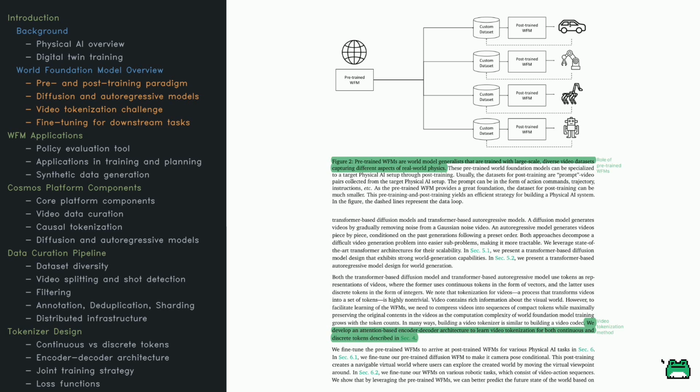One big challenge is how to tokenize video data. Videos are packed with details, and you have to compress them while keeping the important stuff. An encoder-decoder setup balances that, preserving key info. Once pre-trained, you can fine-tune these WFMs for very specific goals, whether it's controlling a robot's movements or simulating camera perspectives. Together, pre-training plus fine-tuning offers a scalable, efficient way to advance physical AI.